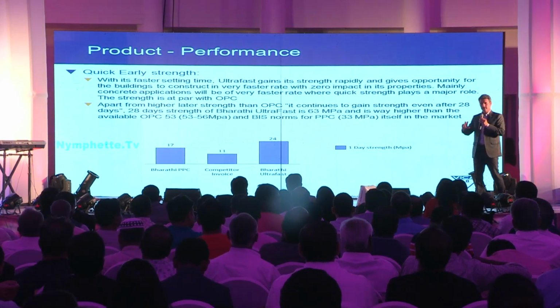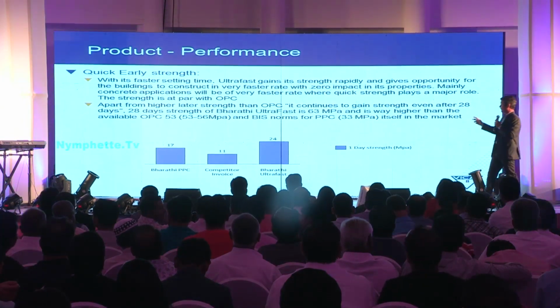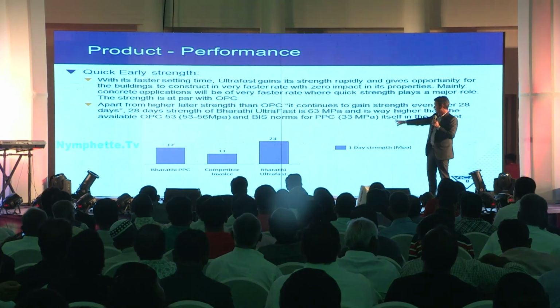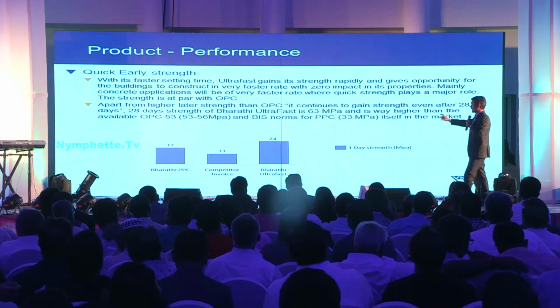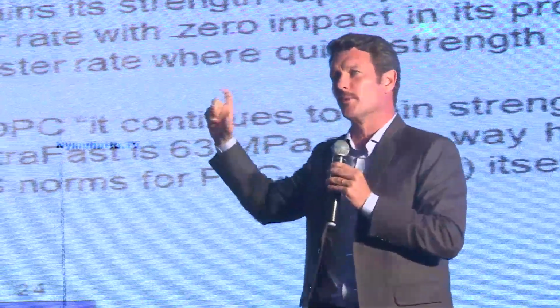Setting is how fast it becomes hard. Strength is how hard it gets. Of course, that's very important, and you can see Bharathi PPC is 17 MPa at one day. Competitors, no names, less. Ultrafast, 24, comparable to OPC. Again, Ultrafast sets fast, and has a strength comparable to OPC.